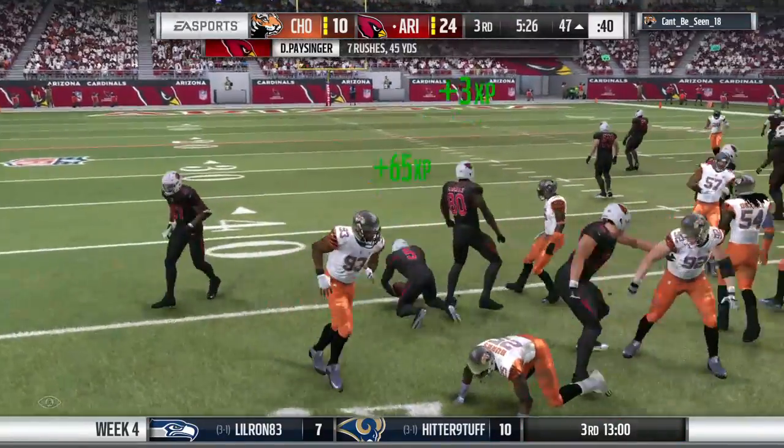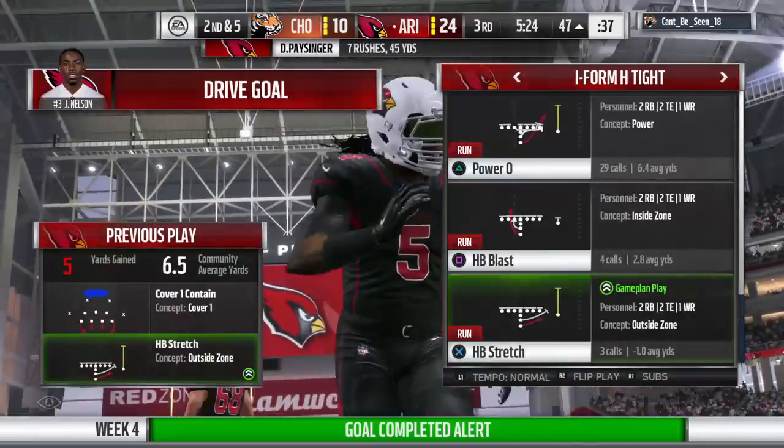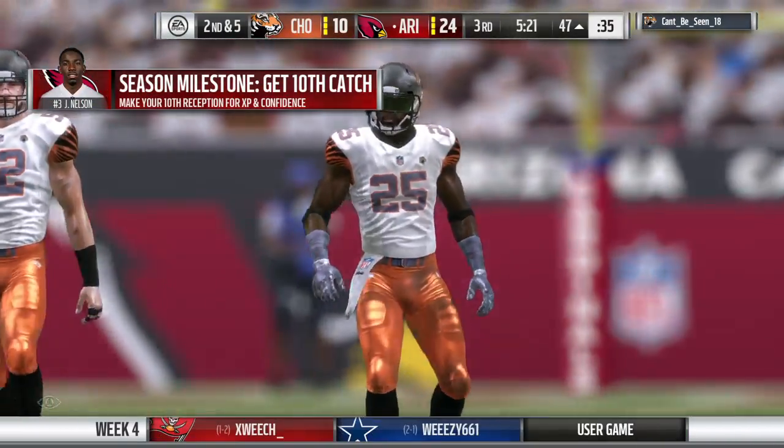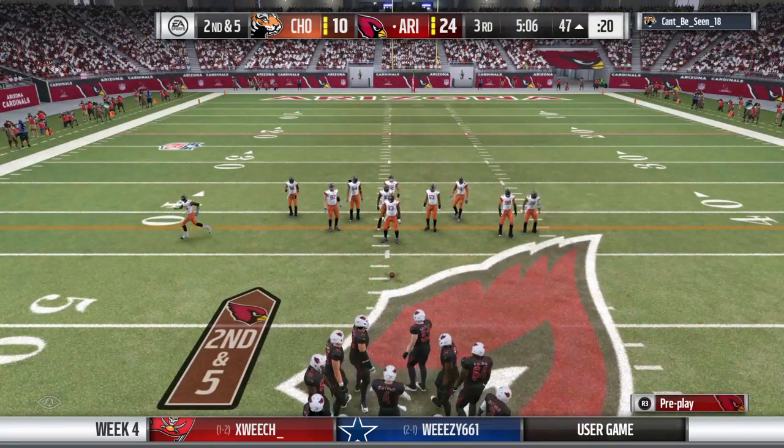And able to push his way forward here for a good little gain. Give him 5 on the carry there, and it'll be 2nd down. And that's exactly what you want on a first down run. Pick up 5 yards, bring up 2nd and 5.